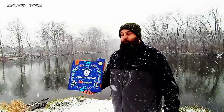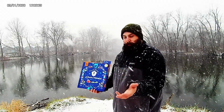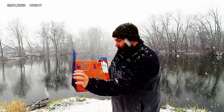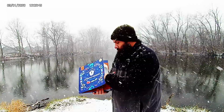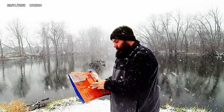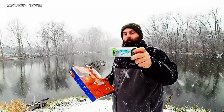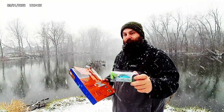Alright guys, we're back. Another cold day in Michigan. Look at all this. It's absolutely giant flakes coming down on us. We're here for day six. Let's take a peek at what we got in the Merry Fishmas box. Heck yeah, guys. We got a lipless crank from the Googan squad. This is a good shad color. It's catching a lot of fish.